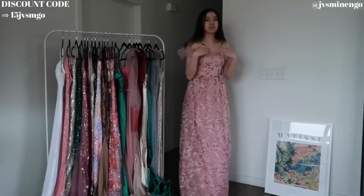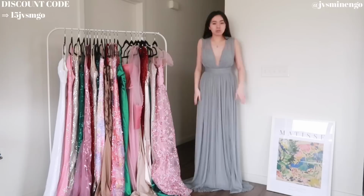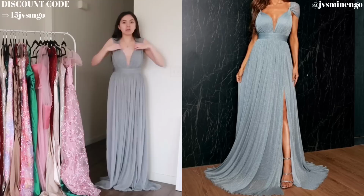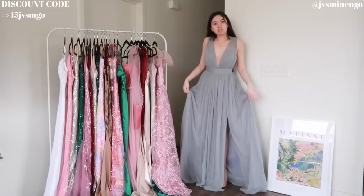We have another beautiful flowy dress. It's kind of like a bluish silver detailing with sparkles all over. This is also another dress that is a bit long, so you definitely have to hem it if you're around my height. I think this is really nice, but what's kind of weird is that in the picture, the straps were kind of tied up over here, but when I got it in the mail, they weren't tied up. I don't know if it's supposed to come with string where you manually tie it yourself, but I don't think it came with string. But yeah, other than that, this dress is really cute. Not much to say about it, just a really beautiful silver style dress.